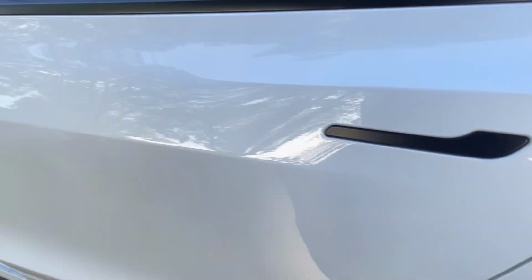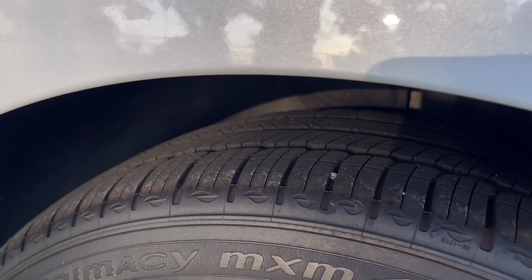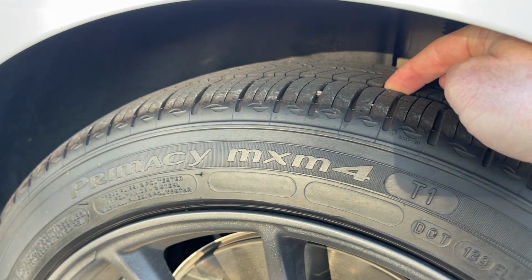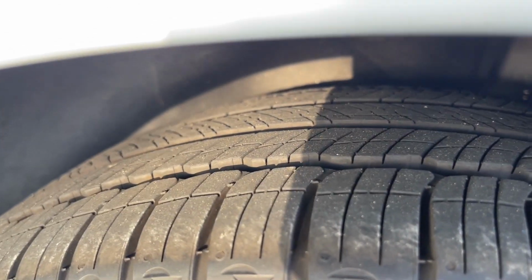As far as tire treads and stuff go, you can see they're still pretty good. I've had this car actually almost 7 months now, and so the tire tread, these were a little bit newer, of course, but this is 5,000 miles on them. They still look really good.